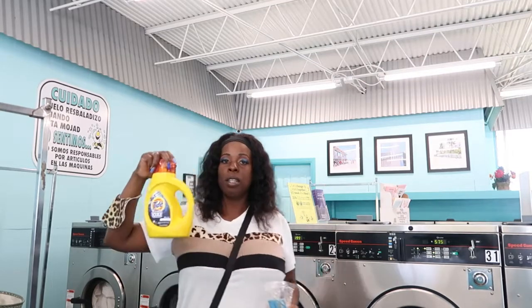I'm also gonna use a cup and a half of this washing liquid in each machine, because I don't think those little laundry things give enough. I don't know, it's just me, but I do use the liquid also. So I'll be starting up my machines.